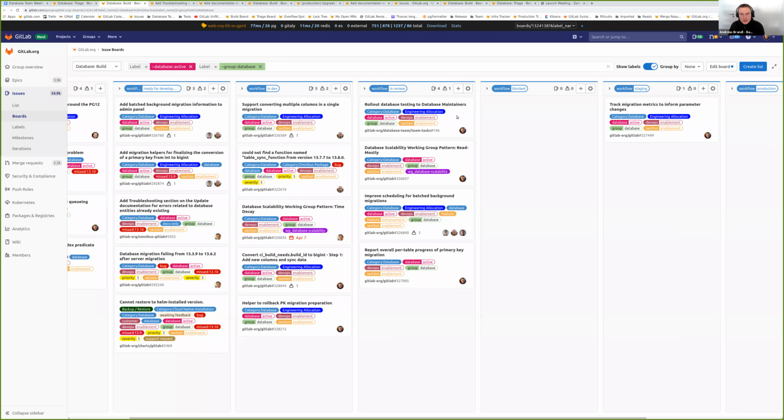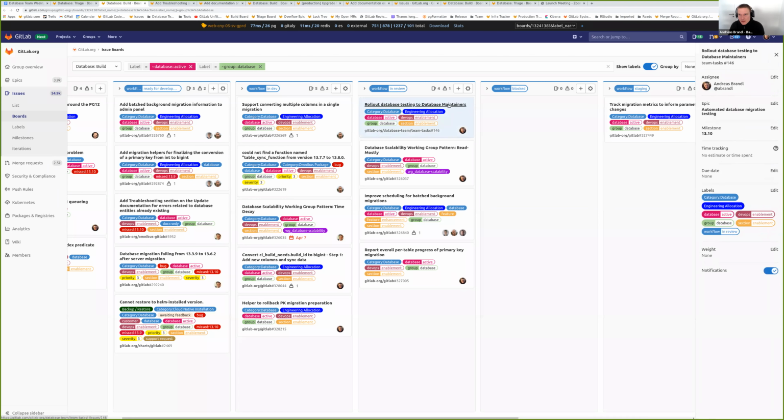We still have the database testing to database maintainers issue. I'm basically closing that soon. We have rolled it out to database maintainers. I think even more people are using it. That has been used as a feedback issue, so that's why I'm not yet closing it. But let's just talk about that on Wednesday, I think tomorrow, when we catch up on the testing pipeline.